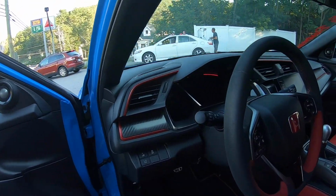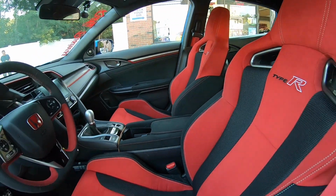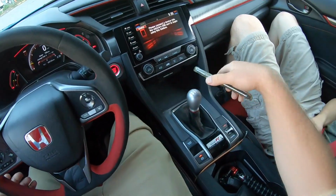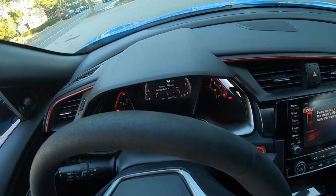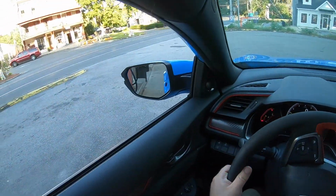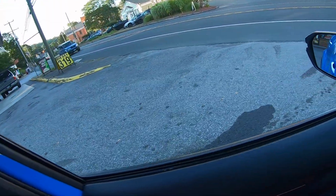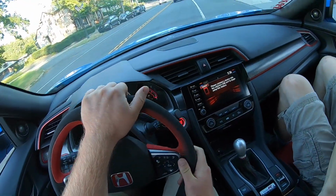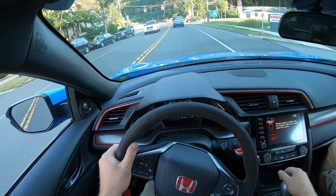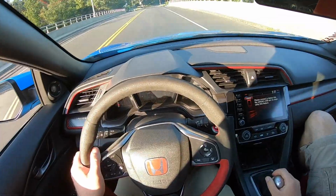Let's take a look at the interior. We're in the cockpit, guys. Let me just adjust my seat. Dude, she feels really smooth. Just kind of getting the feel for it. I haven't driven one of these in a while.